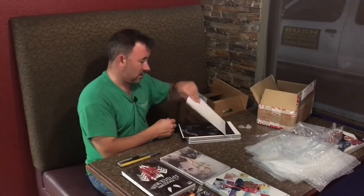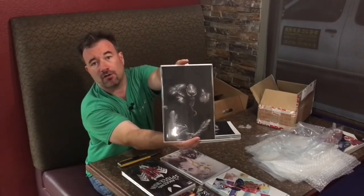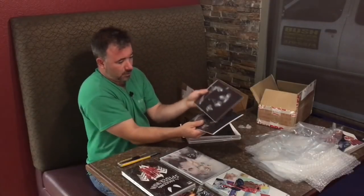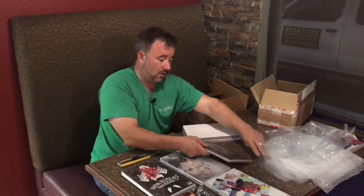So here is the Venom #1 Virgin cover. I believe this was the Omega series. But I thought this was a pretty sweet Venom cover, especially with the Venom movie coming out. Everything Venom is just literally going crazy.